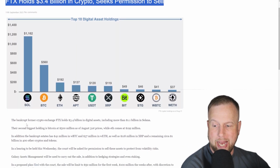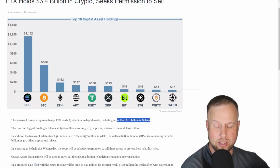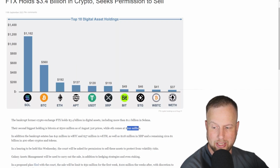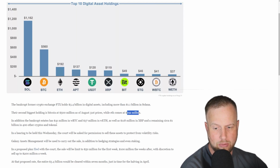The bankrupt former crypto exchange holds $3.5 billion in assets, including more than $1.1 billion in Solana. Their second biggest holding is Bitcoin at $500 million as of August 31st prices, while ETH comes in at about $200 million. In addition, the bankrupt estate has $41 million in WBTC, $37 million in WETH, wrapped Bitcoin, $118 million in XRP, and then the remaining $1 billion in 400 other cryptos and tokens.